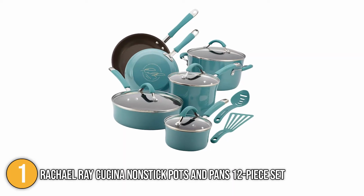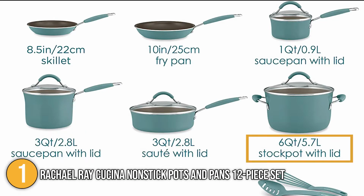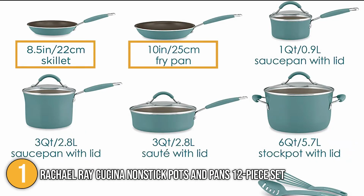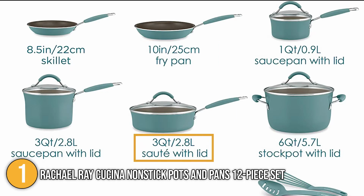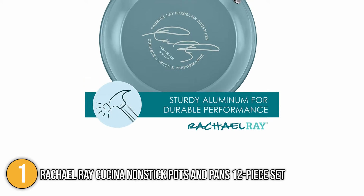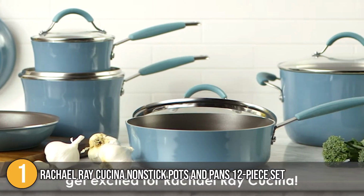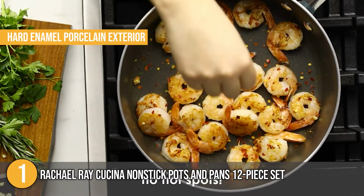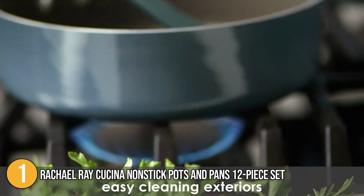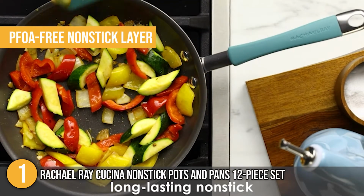The Rachael cookware set includes 1-quart and 3-quart saucepans with lids, a 6-quart stock pot with lid, 8.5-inch and 10-inch frying pans, a 3-quart sauté pan with lid, a slotted turner, and a spoon. The cookware set boasts a durable, non-stick design that's crafted with heavy-duty aluminum. It's worth mentioning that the set's hard enamel porcelain exterior is able to withstand daily use. Our team likes to highlight the cookware's enhanced PFOA-free non-stick layer for easy food release and effortless cleanup.